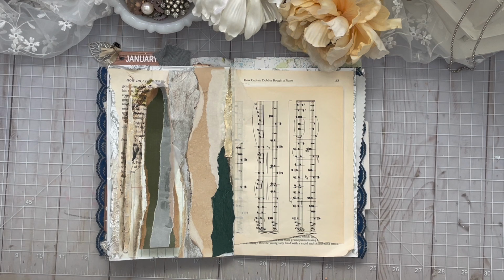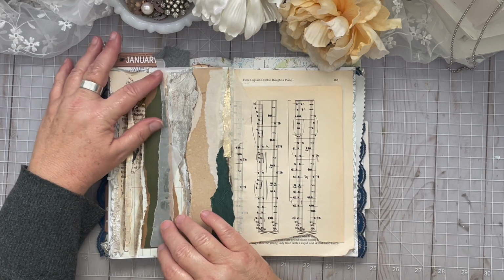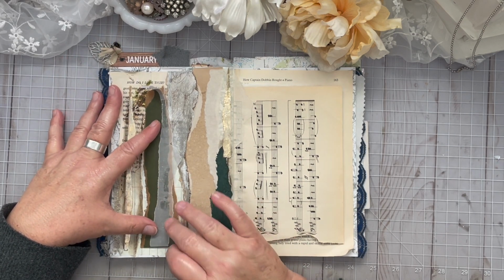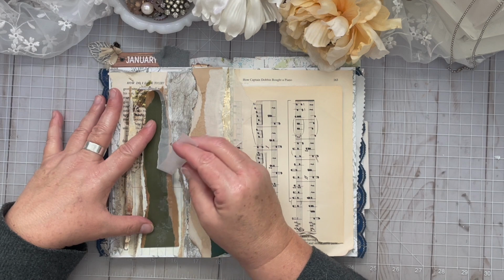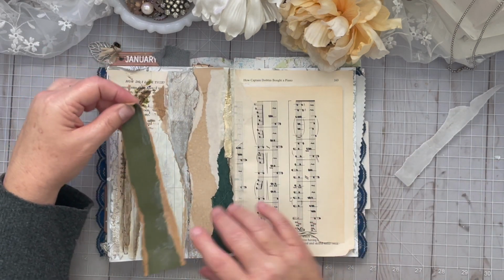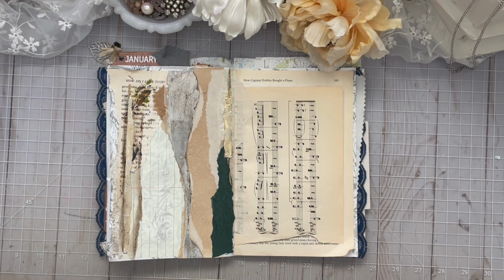Okay, so in the light of day, I did not like this piece here at all. I should have used different adhesive to adhere this to that. This piece of vellum just doesn't look good there. And I didn't like this. It was too dark, I felt, for the page, so I just ripped it off.